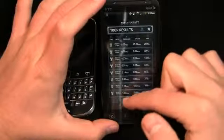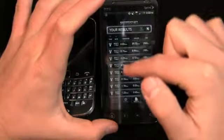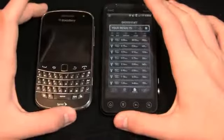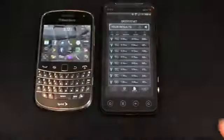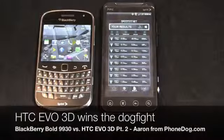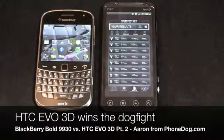Take a look at these network tests, and you can see the kind of range. I mean, 1.18 megabits per second, not too bad, but you look at some of these, and they're absolutely terrible. Now, obviously this is a dogfight. A winner has to be chosen, and so the biggest winner of the dogfight: the HTC EVO 3D. This is really the best device all around between the two of these.